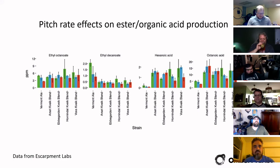So if there was a higher pitch rate, they'd get, well, just one example, Hornindal. And the first one, ethyl octanoate, they got a higher amount of that at the underpitch than they did at the higher pitch rate. But Voss, for example, doesn't seem to have any sort of correlation between output of ethyl octanoate and pitch rate. So there are some strain-specific differences. So really, they did not see any pattern here on the output.